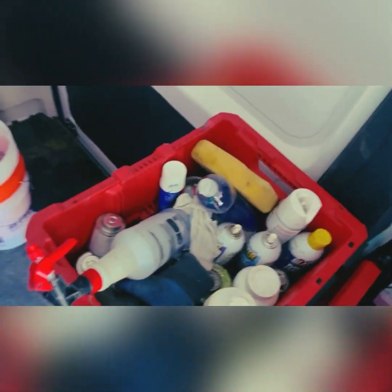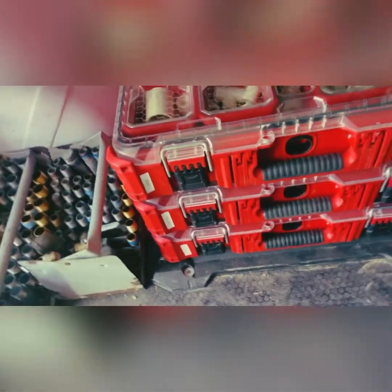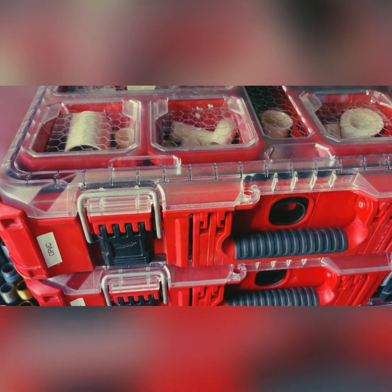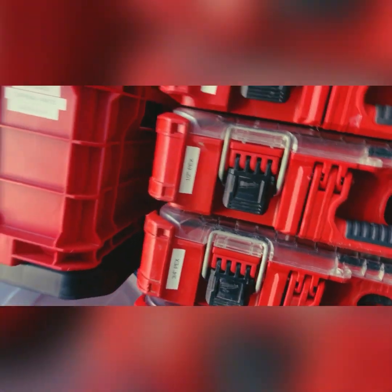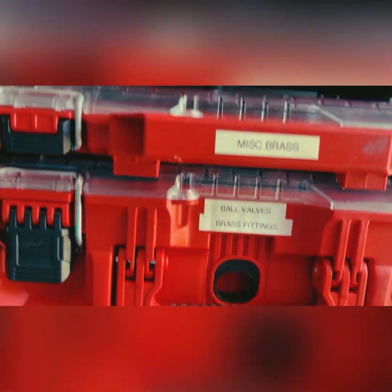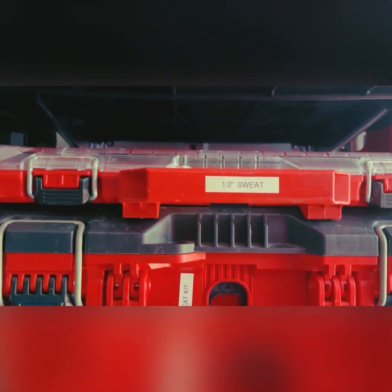Here, this little box is kind of a mess, but I keep my glue, squirt bottles. I got 1/2 inch or 1 inch PVC 3/4, and I got 1/2, 3/4, and 1 inch CPVC in one box. 1 inch PEX fittings, 3/4 PEX adapters. You know, I call big galvanized fittings 1 inch and above. That's big for me. And 1/2 inch, 3/4 there, ball valves, brass fittings, miscellaneous brass, little adapters and stuff that come in real handy. Of course, sweat kit, 1/2 inch sweat fittings, 3/4 sweat fittings.